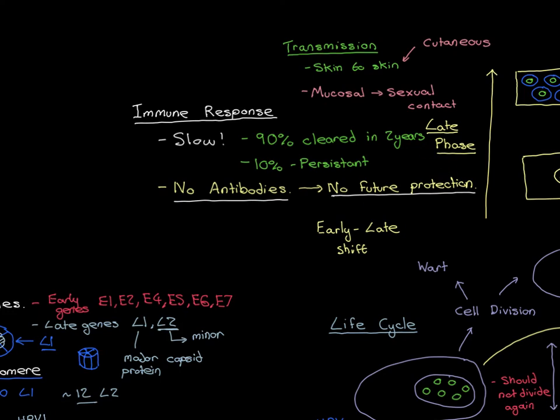So overall, to summarise what I've said about the immune response, it does occur, but it's extremely slow because the virus is not actually acutely deadly at all. It's not dangerous. It doesn't affect any part of the body other than the epithelium. And overall, the statistics are that in 90% of HPV infections, they will be cleared within 2 years. The other 10% will not, and we call those persistent HPV infections. And these are the dangerous ones.